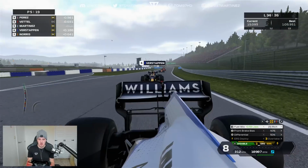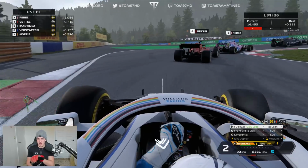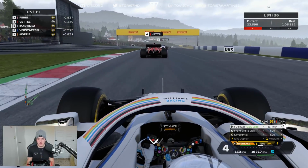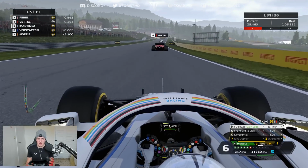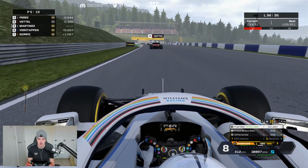Verstappen's going to be a lot quicker and is going to drain the ERS on the restart, as will all of the AI, so we need to try and be clever and save some ERS for the final lap of the race. I need to get back past Vettel though, that's going to be the key one. That's the one I'm a bit annoyed about because I was P4 and I let him go.